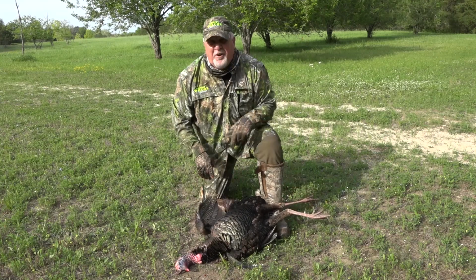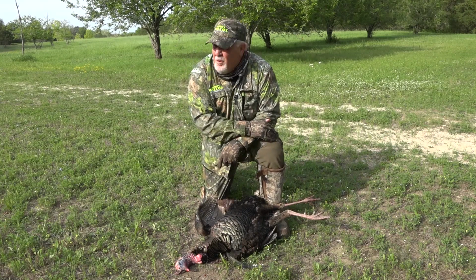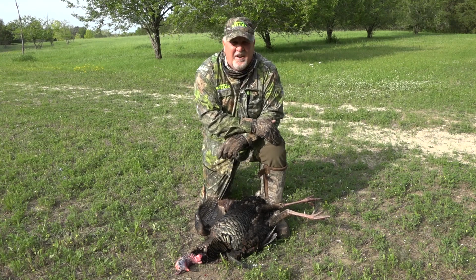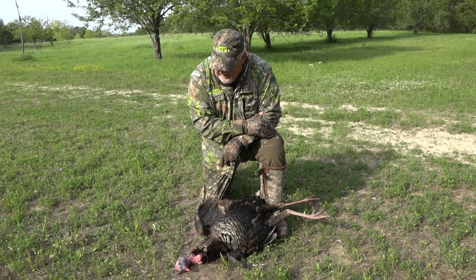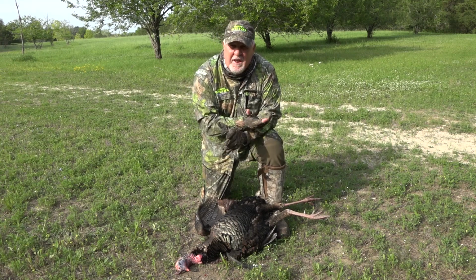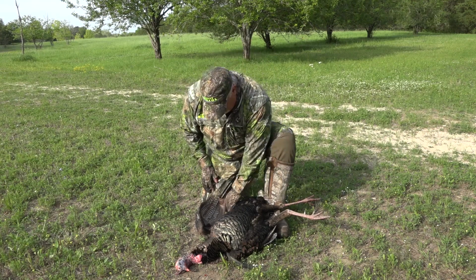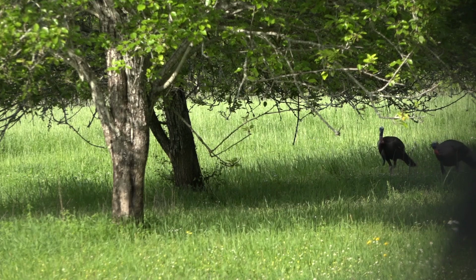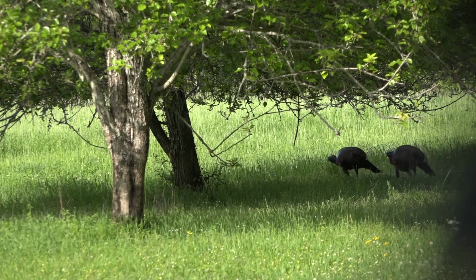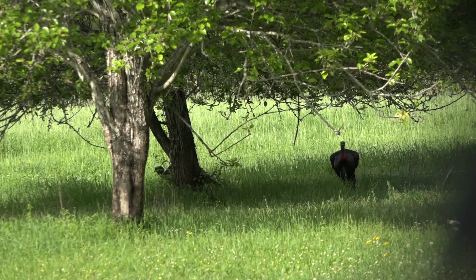Another great bird. We've been hearing these birds gobbling in here this morning. They were everywhere, and we got in here and backed out. They were with hens, so we couldn't do a whole lot. We kind of backed out, grabbed some lunch, came back in the middle of the day, and these babies came right on in to the decoys I had set up.